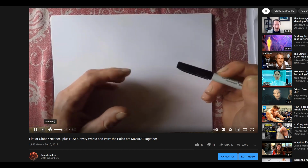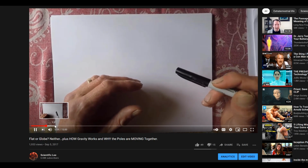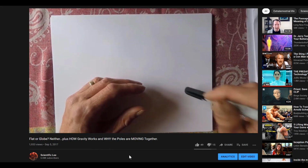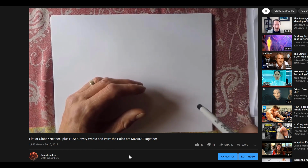I agree that I've got no idea what the Earth shape is. I've never seen it. Nobody has. In reality, I don't believe half the stuff they show us from space.